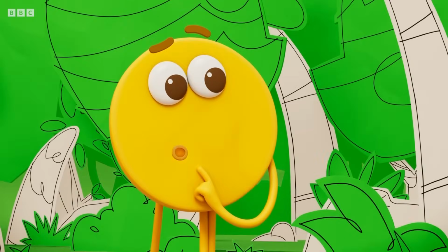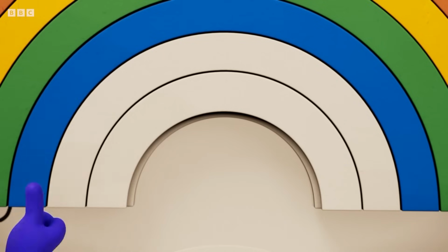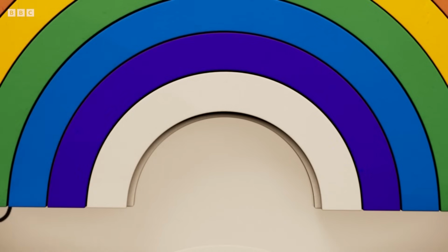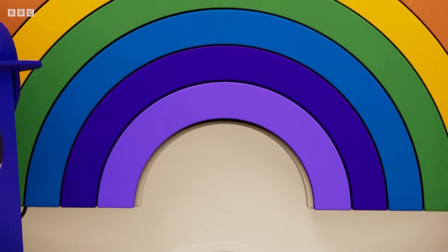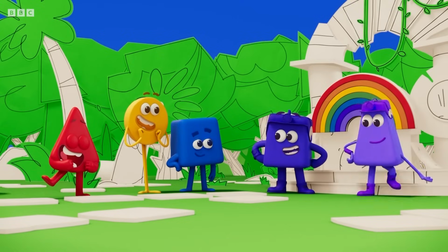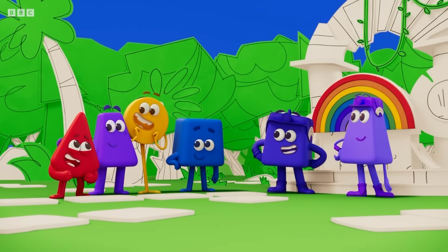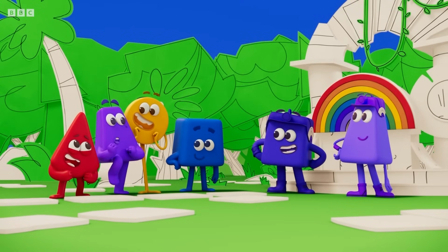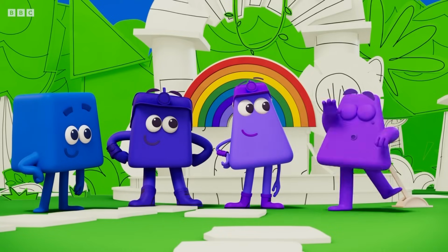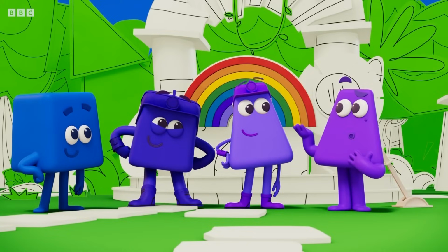We're missing two colours. Us! Every rainbow needs indigo and violet. Oh, what's going on here? Purple! I imagine you're... Oh! New colours! Wait, have I seen you before?